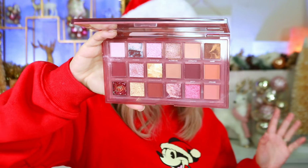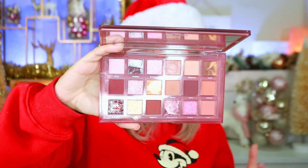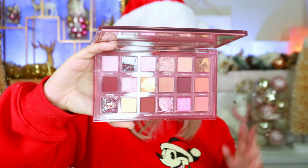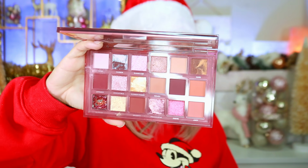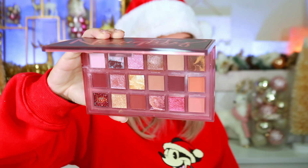So this is Huda Beauty's idea of a Christmas themed palette, and I can definitely see it. You do have those cranberry shades in here, a little bit of golds and rose golds and champagnes and neutrals, and you can wear this honestly any season, but this is definitely geared towards the holidays, along with it being a naughty to nice palette.